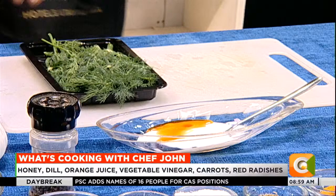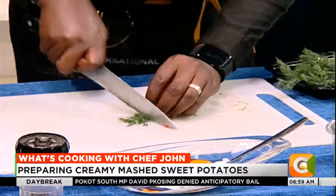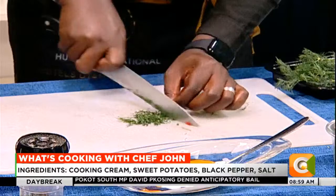So we finish this off with some dill leaves. It's a very nice herb. Natumikanga kwa dresses, na dressings, na pia kwa soups. Mnatengeneza vitu kama butternut, potato soup. Unaweka hii alafu sasa una-blend pamoja. It's out of this world.